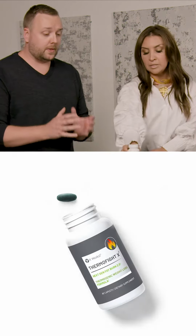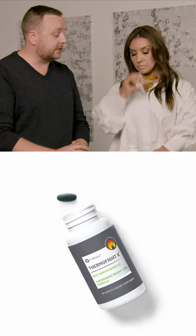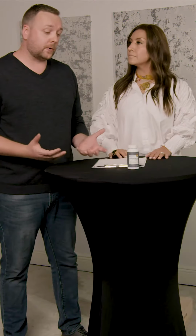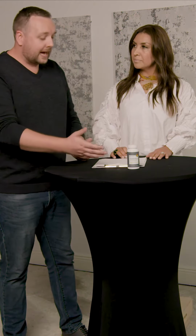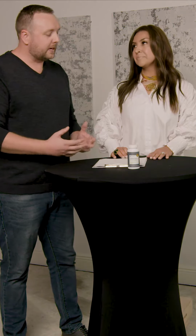Sure. So the main active ingredient in this is green select phytosome. That comes from green tea. And what it is, it's a thermogenic catalyst. What that means is it helps your metabolism burn faster. It also has green coffee bean extract in there, which is an antioxidant food with chlorogenic acid, which really helps target fat. And then it's got some caffeine in it as well, which you know is an energy driver, but it's there because that helps your body release fatty acids so that your body can burn them.